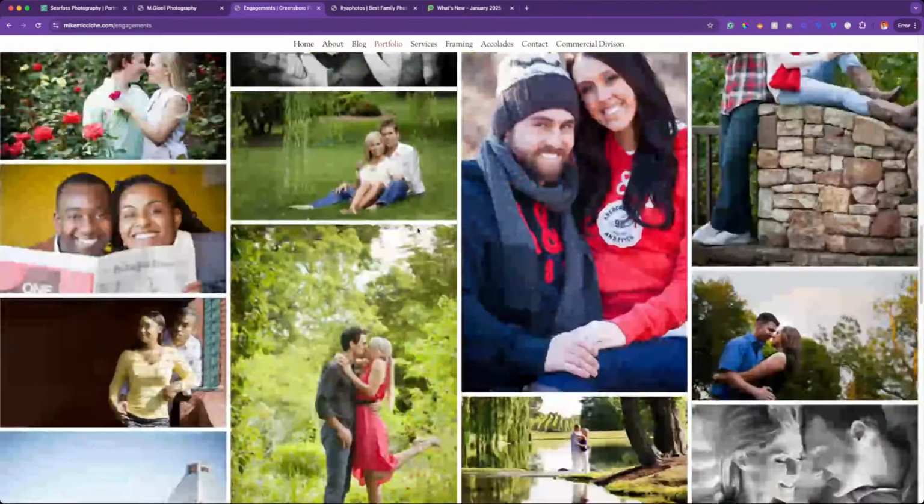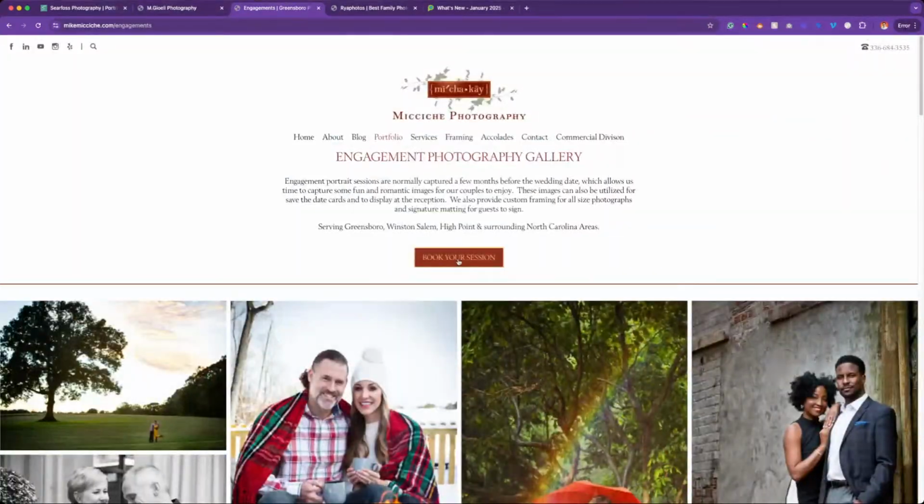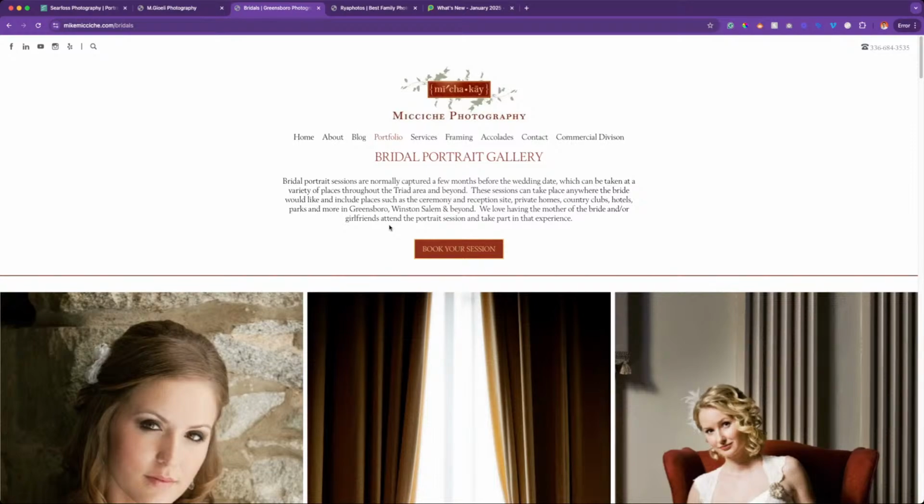Same recommendation. What do you want them to do next on this page? Book with you. Put that button down there at the bottom as well then. Or you can put the form directly on this page as well.